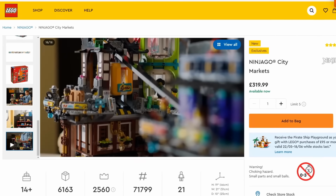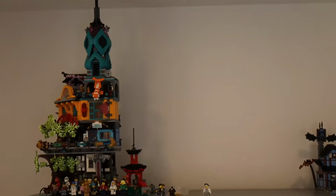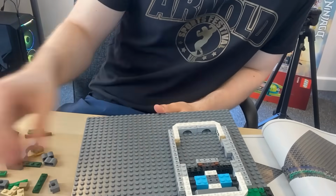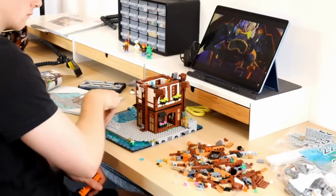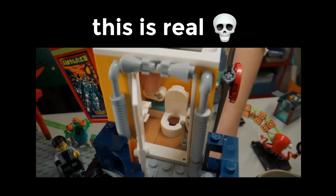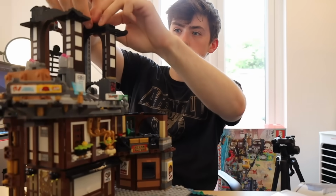One of the main reasons this set is so incredible is because you can literally connect it to the second biggest Ninjago set. But building a set with over 6,000 pieces is not an easy task whatsoever. Not to mention a set like this with so many complex features and intricate details, but all in all, it would be worth it in the end because of the insane minifigure selection.